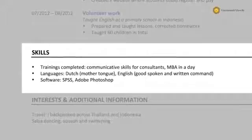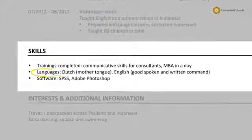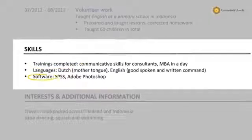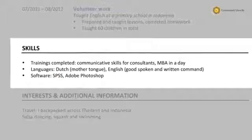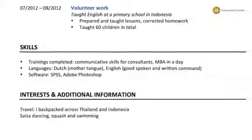You can include anything you're good at or know a lot about. Include things like a second language, training programs you've completed, software you know how to use, and any specialist or unusual skills. Keep in mind whether a given skill has any significance to the position you're applying for.